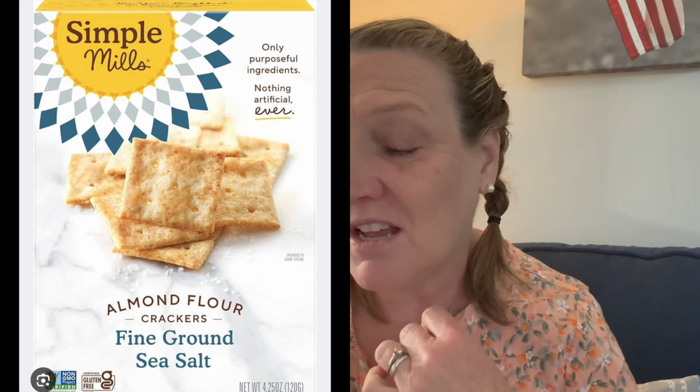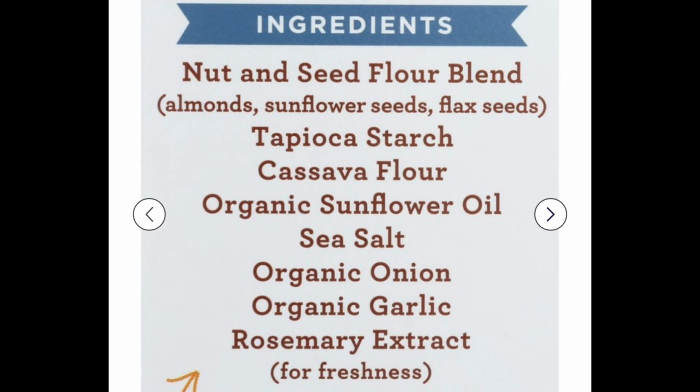Next are crackers. I like to make sourdough crackers, but I'm not going to lie, I also like convenience. And I don't always have the time to make sourdough crackers. So we found a brand that we absolutely love. The taste is phenomenal. It is Simple Mills almond and sea salt crackers. Absolutely delicious. Decent ingredients. Don't love the sunflower oil, but I will take that over a lot of other oils.